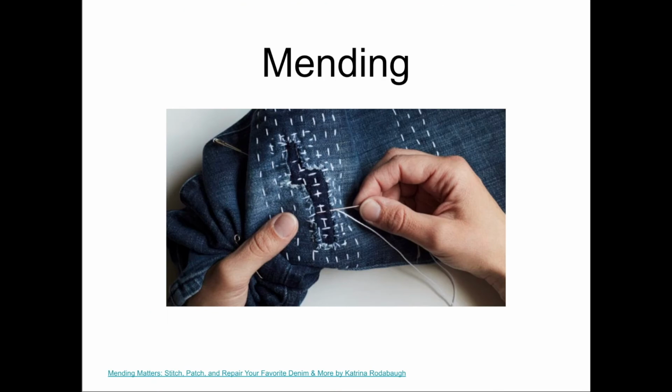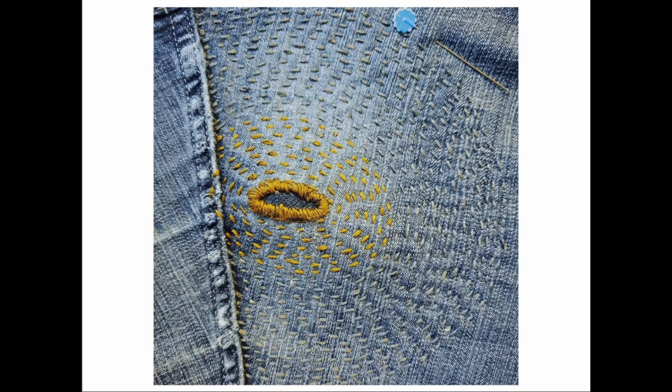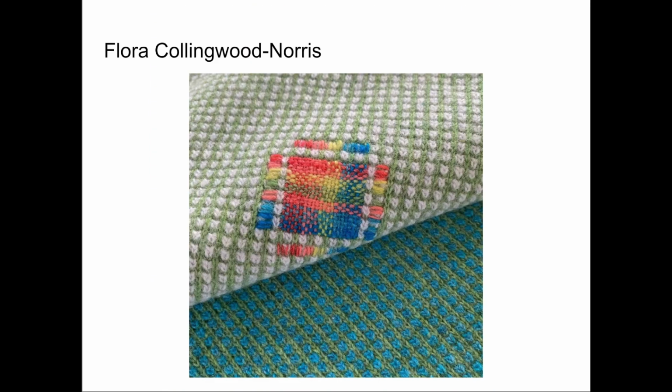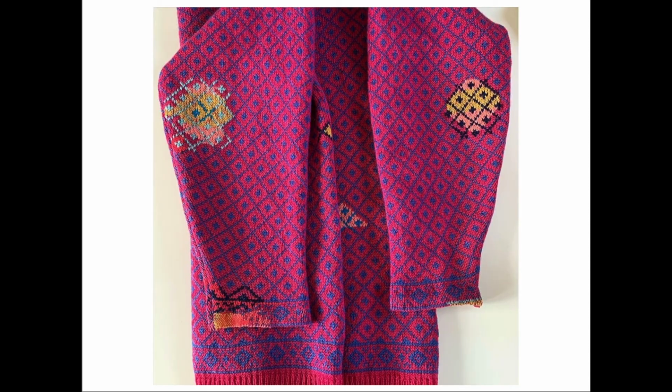Visible mending is also another way that we can embrace kintsugi by repairing and making things more beautiful for being repaired. There's a great book called Mending Matters that I have linked in some of the notes. This artist is a textile designer in Scotland who repairs some of her old items as well as items of other people, working right back into the original pattern with some of these areas that are different colors. She is creating a new weave in that section.